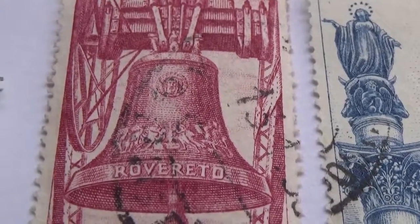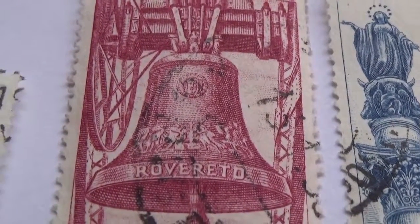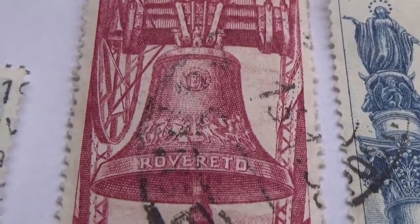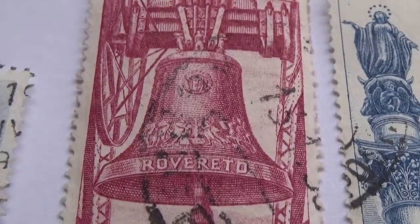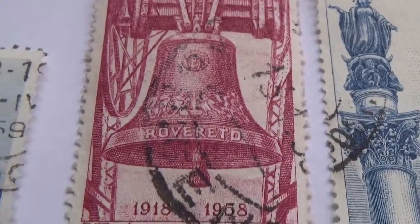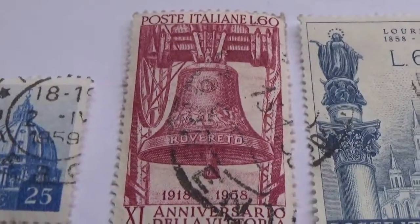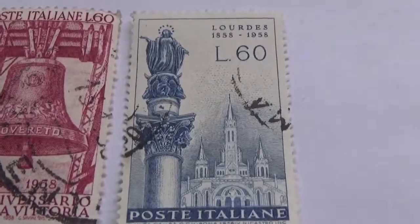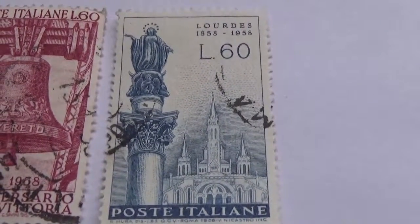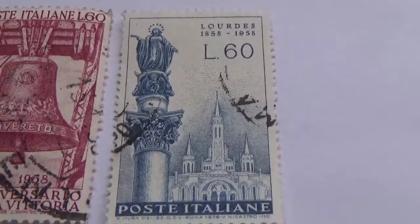Wow. Nice. Nice to see them when they're like that, because a lot of the bells from the old churches and everything are all being sold for church repairs, so it's nice to see one to remember. All right, beautiful one there. Okay, and the L60. See the church there. Beautiful.